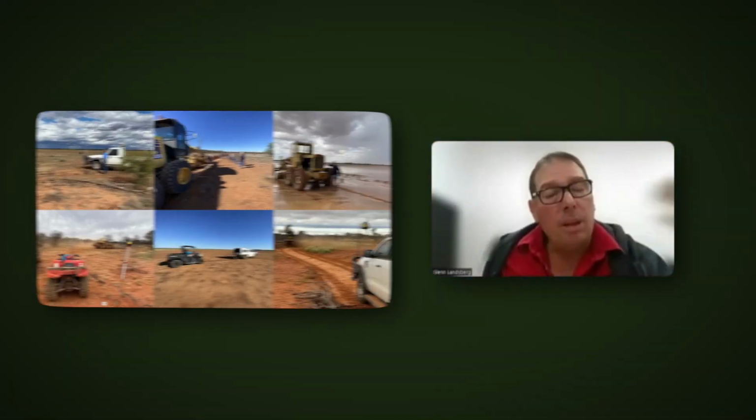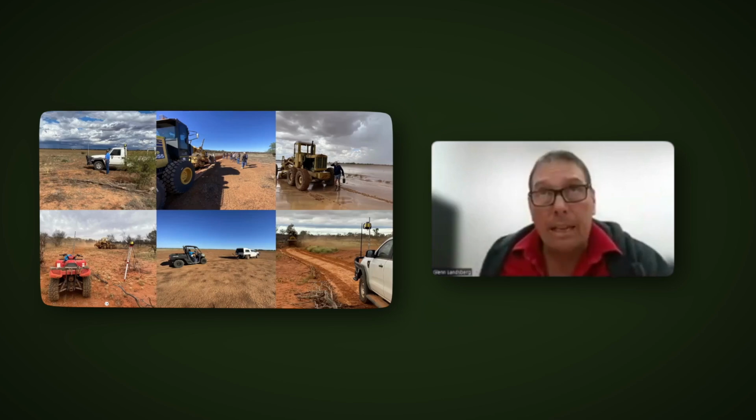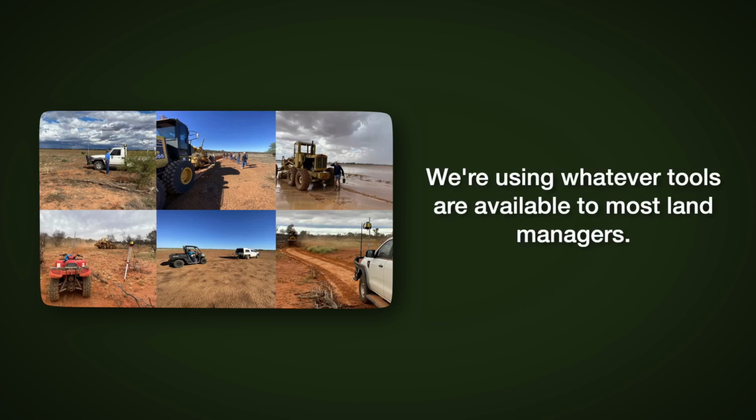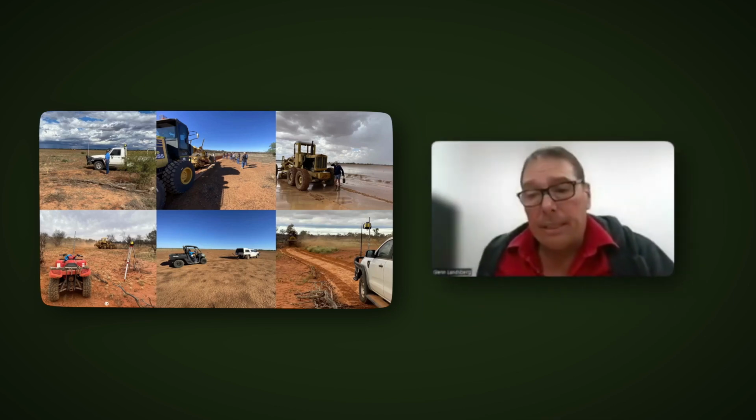There are so many different methods that we use, and a lot of it's dealing with what machinery people have, what's available to them, and what's economical. Money is tight, so we're just using whatever tools and equipment are available to most land managers. We have had some fantastic funding from both state and federal governments, and this has been brilliant for demonstration sites, and it's been a really good start. We're also using innovation to develop cost-effective methods, and then tweaking these designs to suit the landscape.